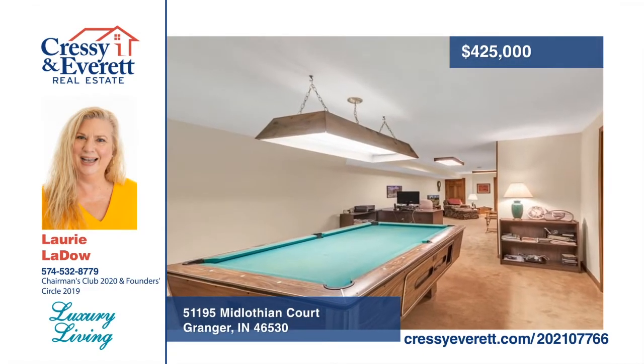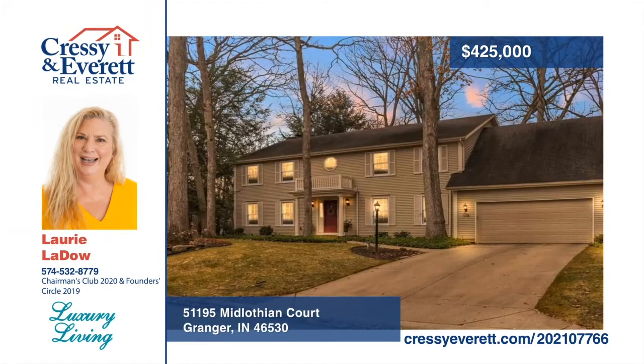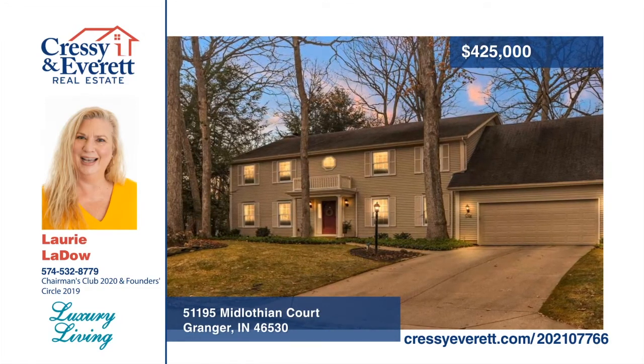Enjoy the serene park-like backyard from the wonderful screened-in porch. This home is within walking distance to the Knollwood Country Club. Schedule a showing today with the Simply Remarkable team.